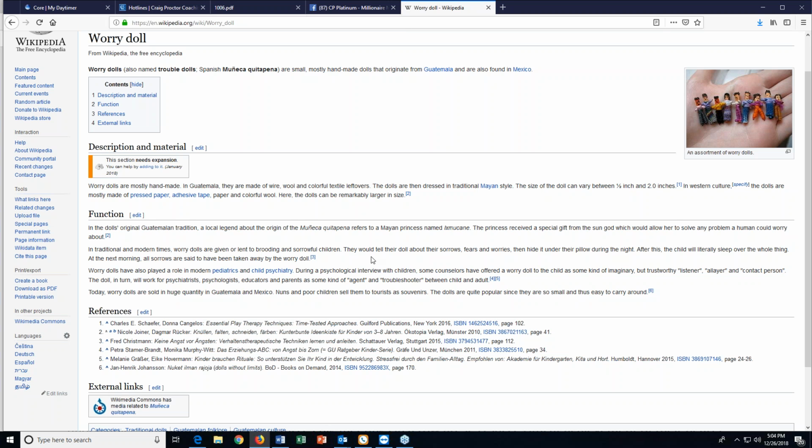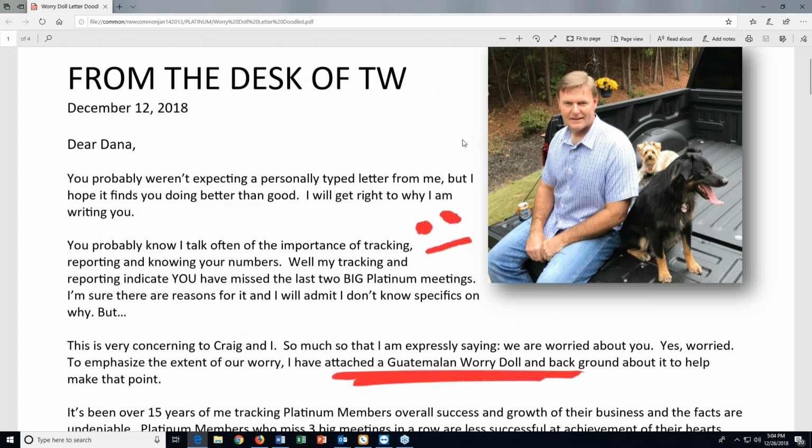So I attached a worry doll to the mailing that I sent you, right to this picture right here. And I attached to it a story about the worry doll. This is what we call a grabber. It's designed to give the envelope a little bit of depth and feel, like there's something in there that's not quite normal, which increases the likelihood that it would even be opened.